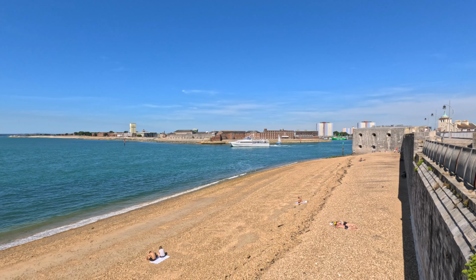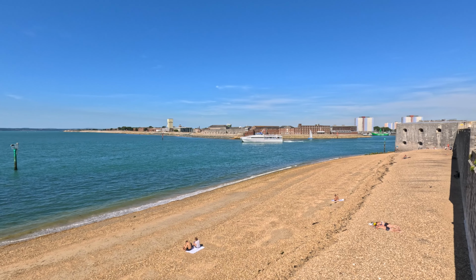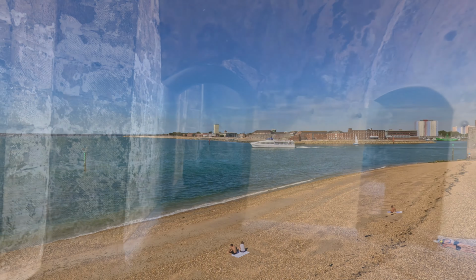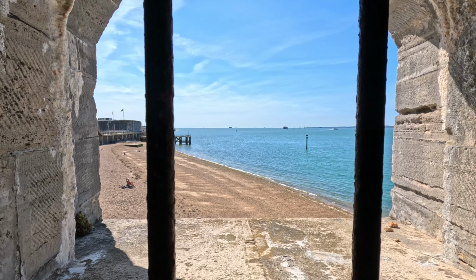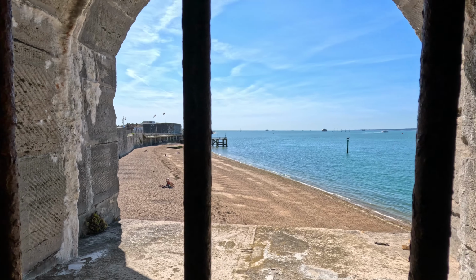After passing the 15th century Square Tower, this is generally not open to the public. Further along the harbour entrance is the Round Tower, which was constructed in 1418 to defend the harbour entrance. During the reign of Henry VIII, there would have been a large chain stretching across the harbour entrance, which was attached to a capstan immediately behind the Round Tower, which tightened or slackened the chain.